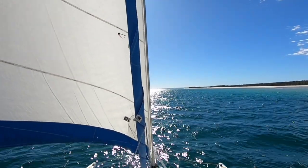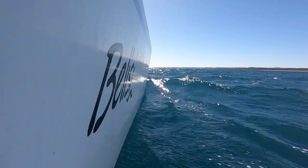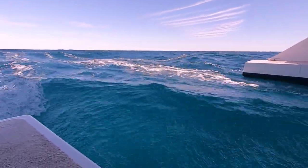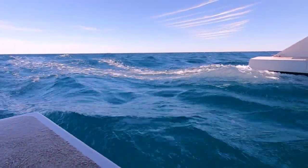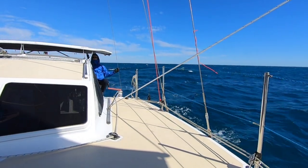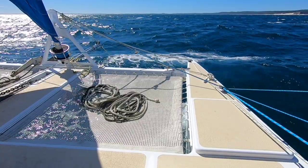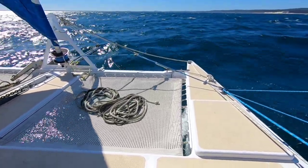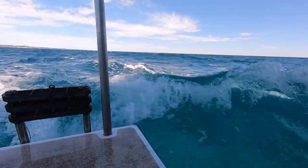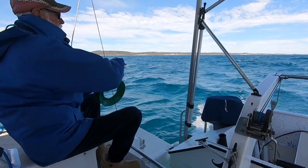We have a little bit of wind to help us along. Unfortunately, there's no fish today.